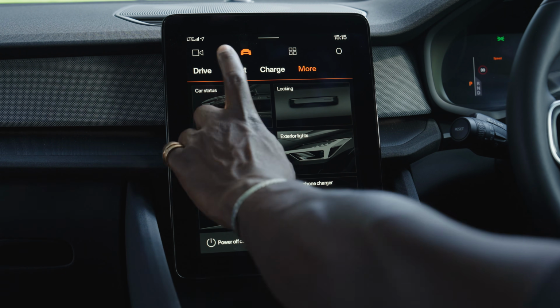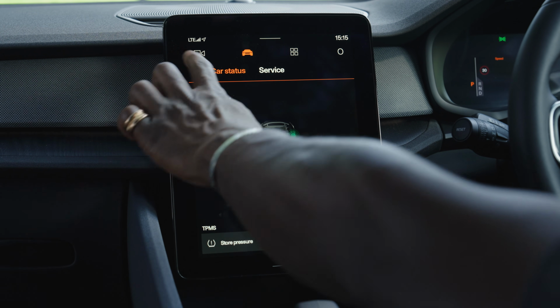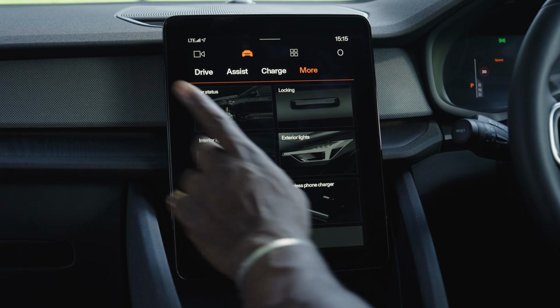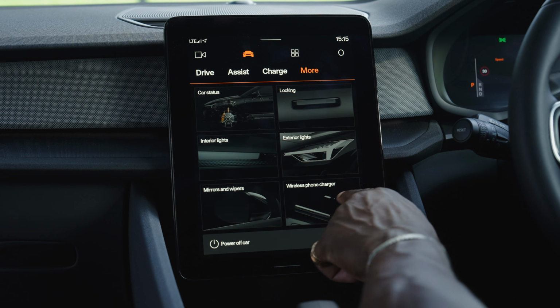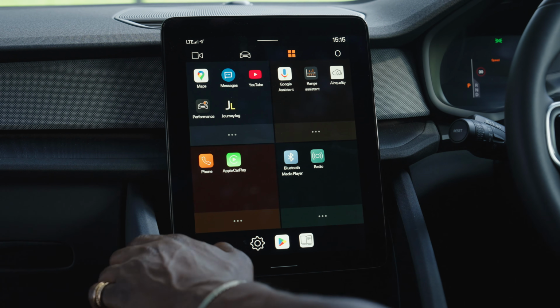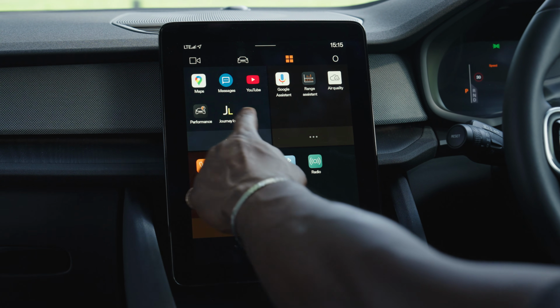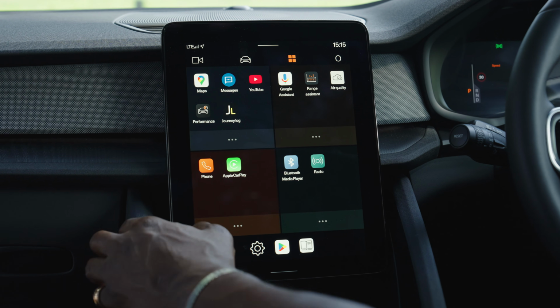This gives you things like your car status, so you can see how everything's functioning, like your tire pressure and any extra information that you need to see. You've got lock information, interior lights, exterior lights, wireless phone charger, mirrors, wipers, etc. If we press this again, we go back to the main option. We can see things like your maps, messaging, and YouTube as well, so you can watch YouTube whilst you're charging your car, for example.